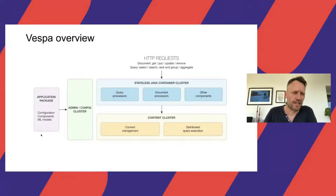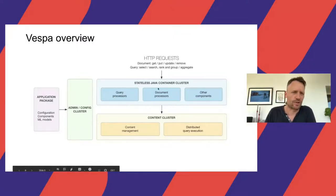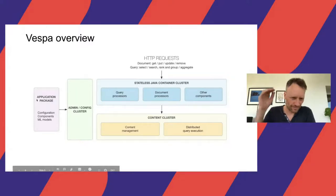And what the user sees is a more high level abstraction, which we call an application package, which I'll show you an example of later. The application package basically describes the system that you want to run and contains any Java components that you want to run, the machine learned models, and so on. And when you work with the application, you just change the application package and deploy it, and the system will safely carry out the change from the currently running system to the system described by the new version of the application package. So we typically do this in a CD fashion, where you have a process that pulls from GitHub or whatever you're using, builds the application package and submits it, and it will roll it out safely in production.